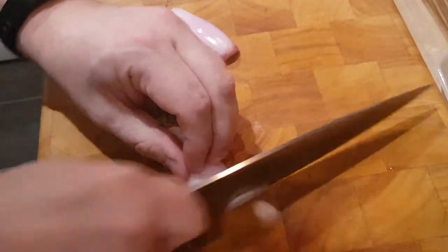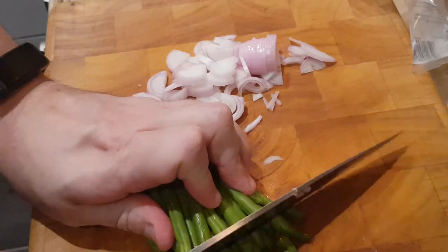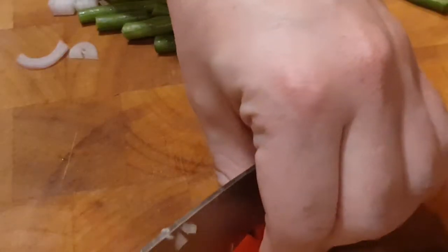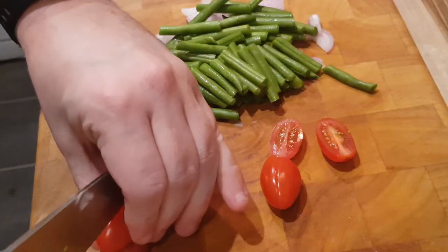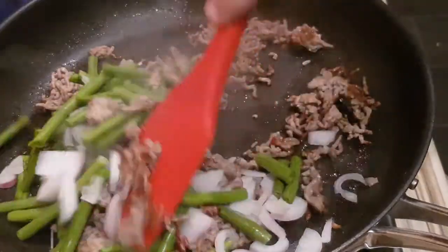Then halve, peel and thinly slice the shallot. Trim up the green beans, get rid of all the manky bits, chop them in half. And then chop your baby plum tomatoes in half as well. And I didn't mention it here, but also give your chilli a little slice as well.